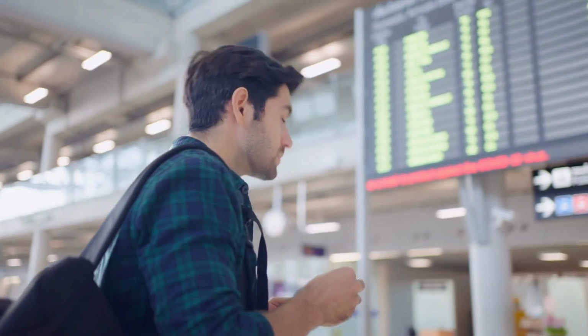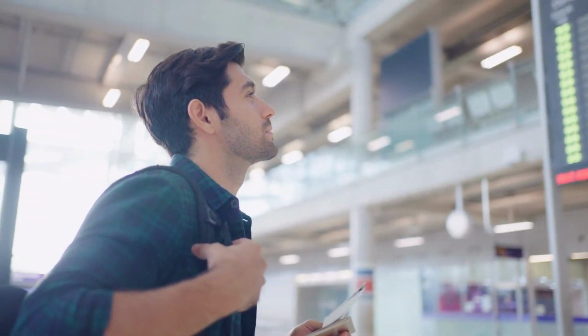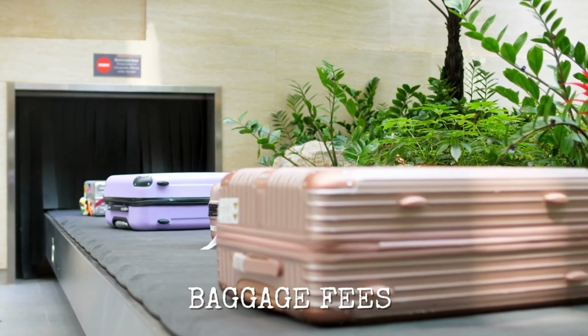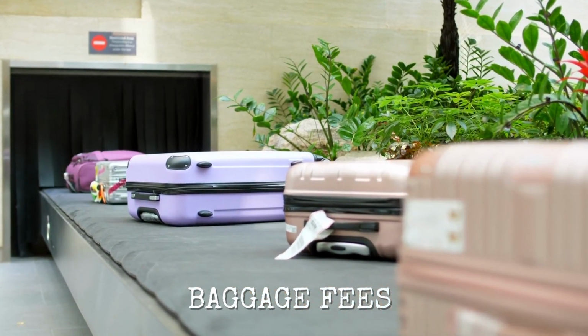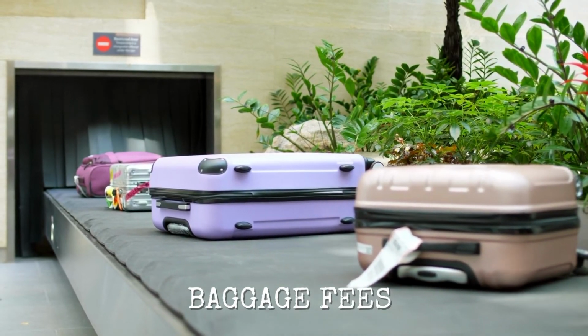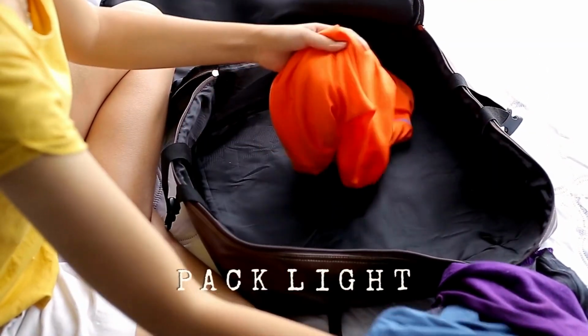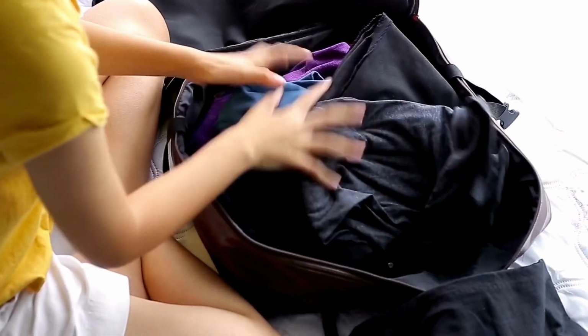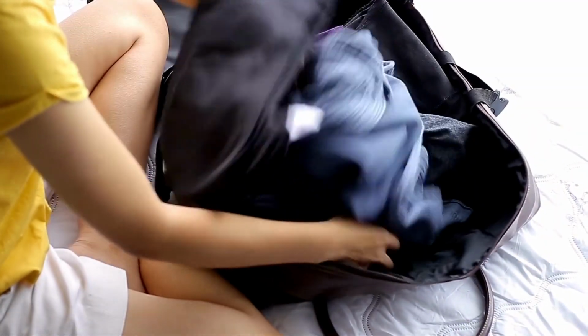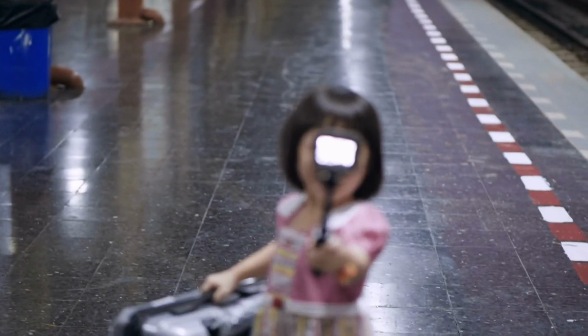By learning about each airline's policies on hand baggage and luggage size, you can also avoid paying significant baggage costs. Packing light will help you avoid baggage fees and let you ease through the airport. And this is our next tip. Pack light, especially if you'll be traveling around Europe and taking public transportation. There's nothing more frustrating than trying to haul heavy luggage around on trains.